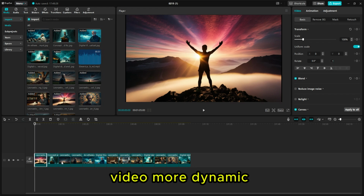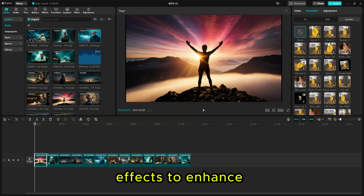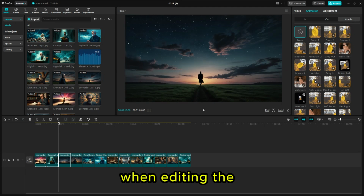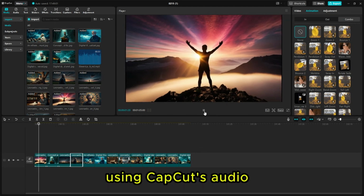To make the video more dynamic, add smooth motion animations and use CapCut's effects to enhance visual appeal, but avoid overloading the video with too many effects. When editing the audio, remove unnecessary pauses and balance the sound using CapCut's audio settings.